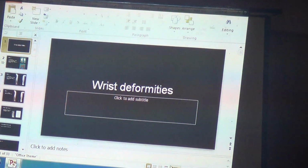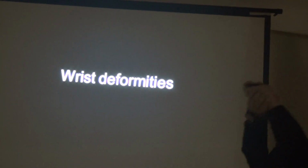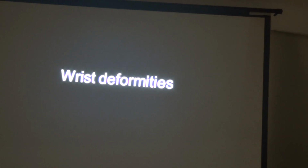It can be done, but there are very dangerous structures in front. If you pass a wire from radius to ulna, the problem is that it may go through your median nerve or some of the muscles or vessels. It's better to fix them outside than fixing them from within. If you are distracting, it is better to fix it from outside, because it may go through some nerve or vessel, or some of the tendons, and we don't want that. We just maintain the radial length in Galeazzi fracture, and syndesmotic fixation is only for adults. We don't do it in children.